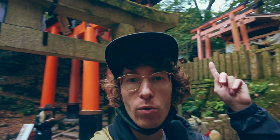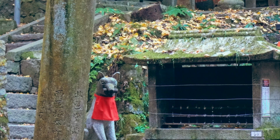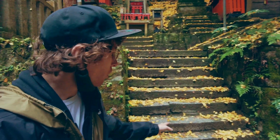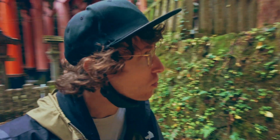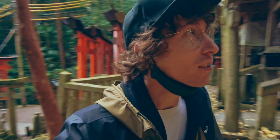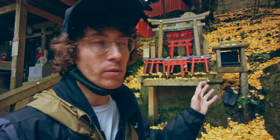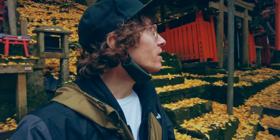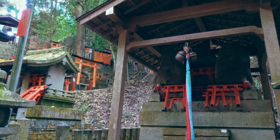Everything's made out of stone, stone lanterns, stone Torii. That's a really ancient vibe to it. Look at these stairs with all the plants. So cool. I have to watch my step. A lot of wet leaves around here. The weather is not too good today, but I really can't complain when I can see something like this. This is amazing. There's even a bamboo forest over here to complete it. Wow. What an amazing place.